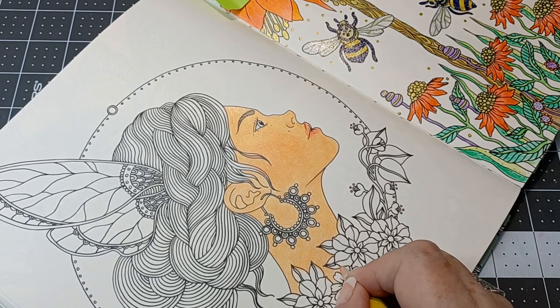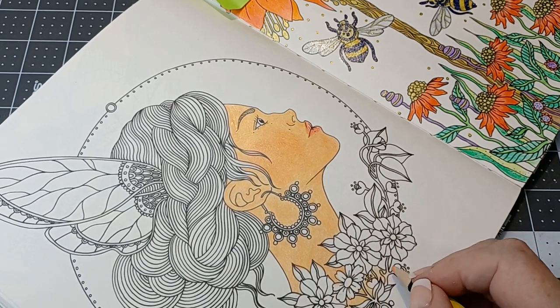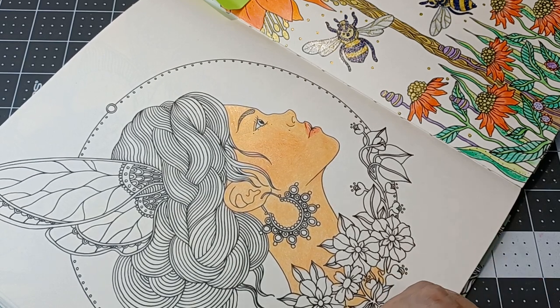Trying to make it a little bit darker in between all of these flowers. I think she turned out really pretty. I like it.